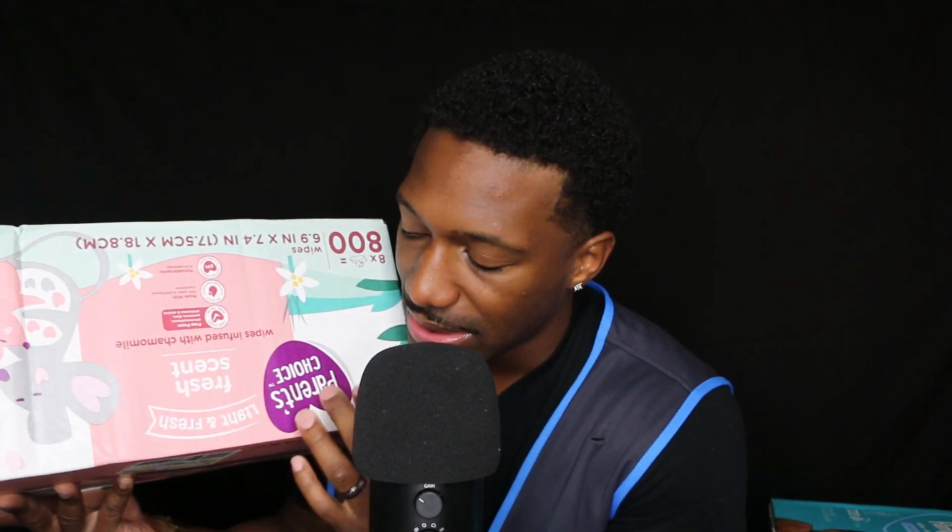Alright, so these are the Parent's Choice. It's upside down, but you can see Parent's Choice. They run for $15. They not as good quality as the wipes that I just showed you, but they get the job done as well.